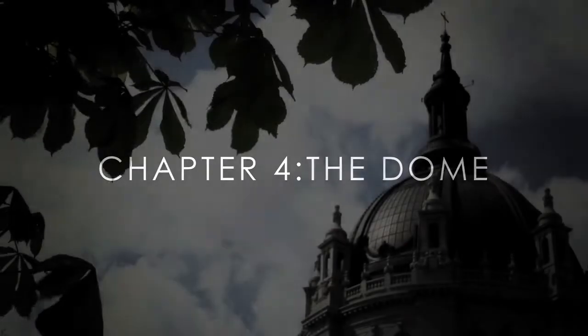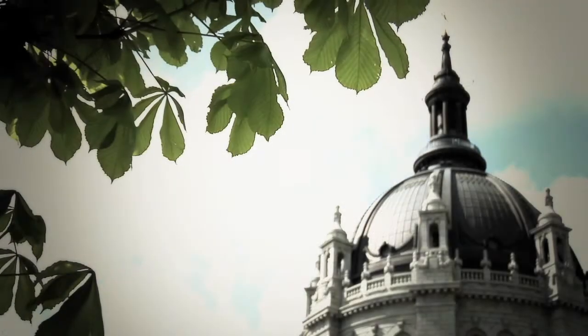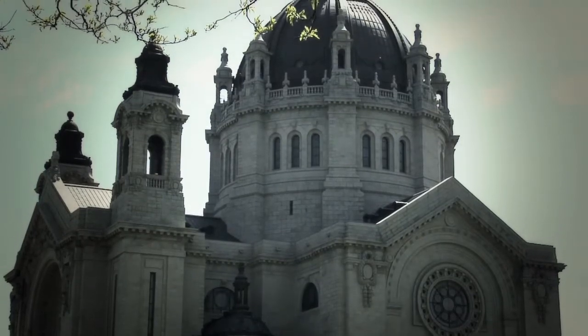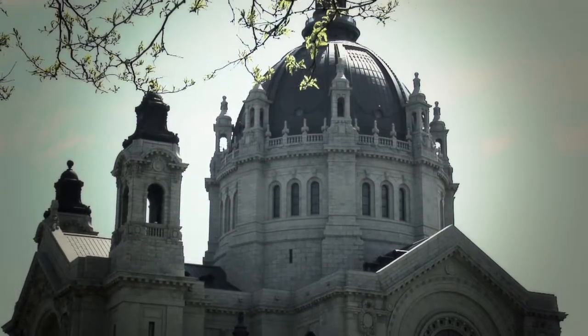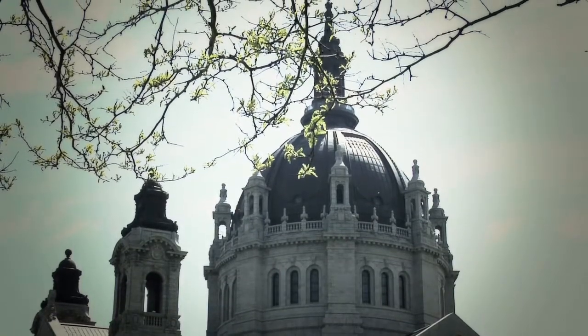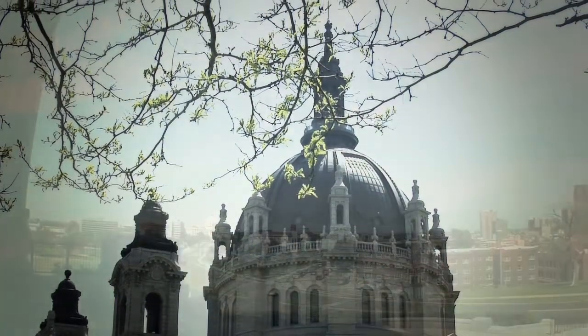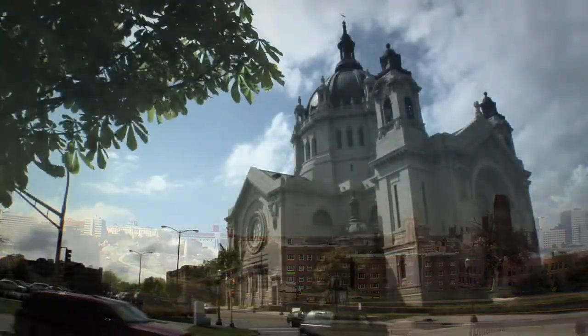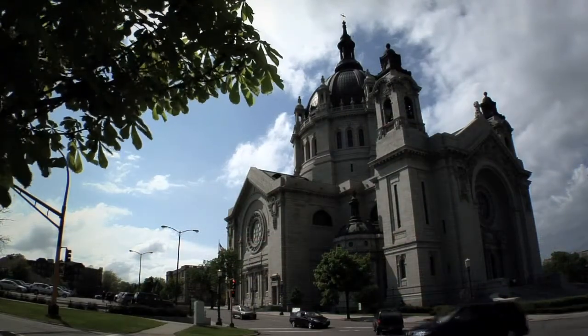The dome is what most people notice about the Cathedral of Saint Paul. It is 306 feet tall. That is roughly the same size as a 30-story building. And being constructed on the highest hill of the city, it ensures that the cathedral dominates the landscape. Even when landing at the airport, you can often look out the window of the plane and see the dome of the cathedral welcoming you.